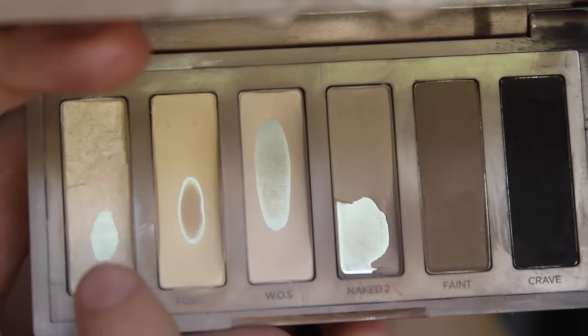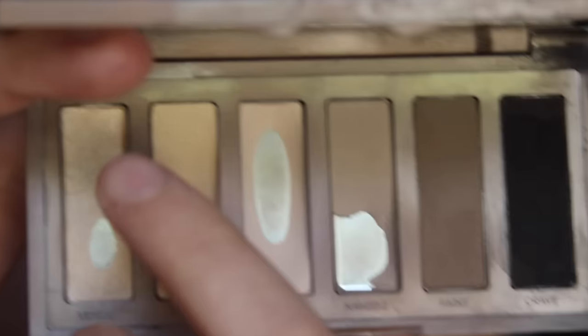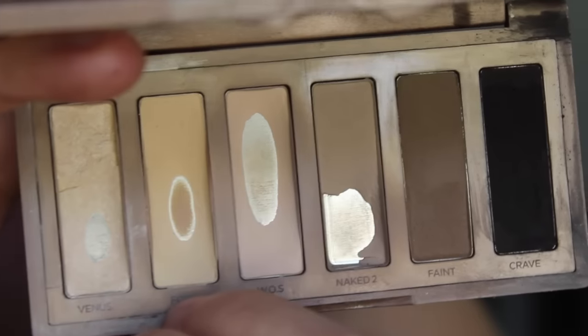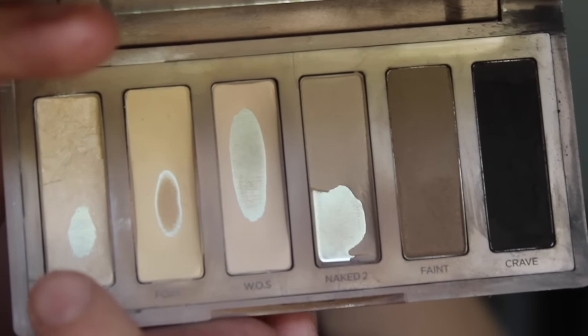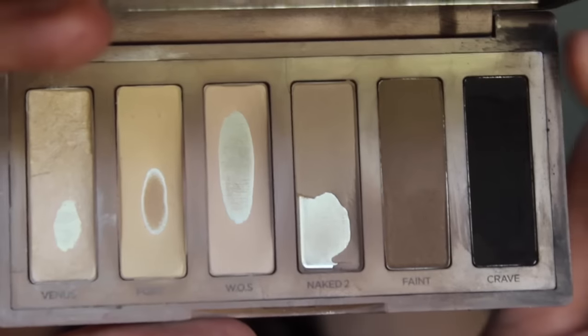And then Venus, I've made pan. I don't think there was pan last time I showed this to you guys. So I've made pan down here. It's probably not going to take me too long to clear out this section now that I broke a bunch of it out. So I figure I'll probably be able to finish off this one and this one before the year ends. I really do like this palette though.